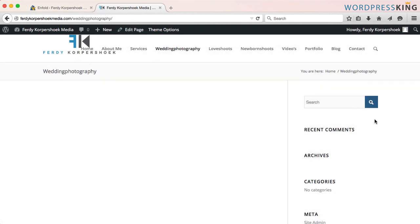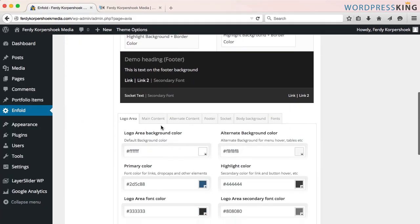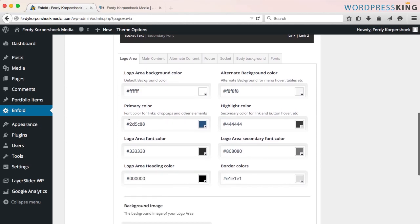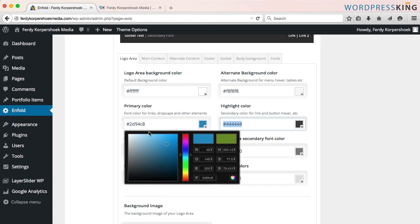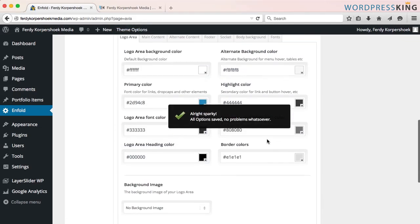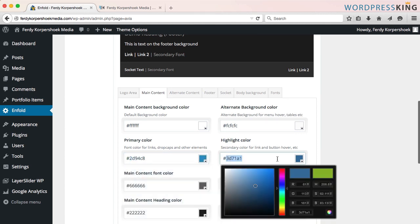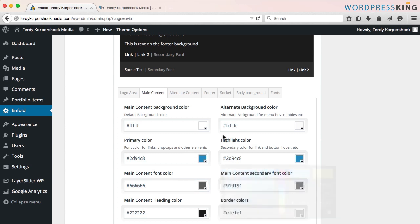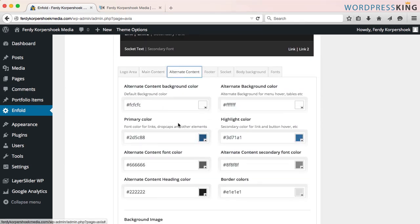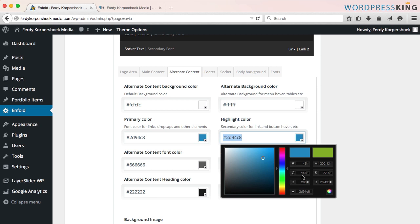But I want to change this color everywhere to this color. So I go back to the back end of the website, I scroll down, and over here we have a logo area. I want to change the primary color to this color. This is the color of my logo. So everywhere this dark color shows up, I change it for my color of my logo. I copy this whole color code and I scroll to the tabs. I go to the tabs and everywhere it's this, I paste it. Here is a darker one, so I paste it and then I make it less bright.